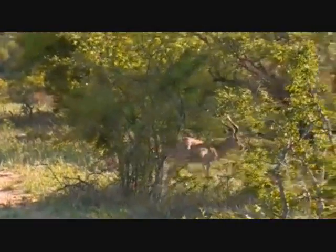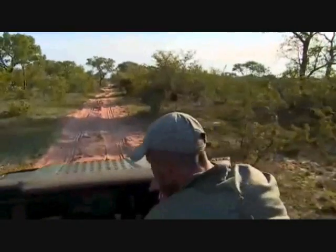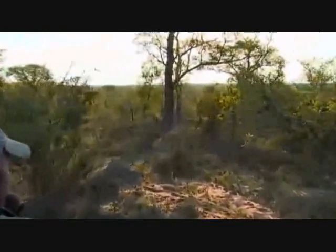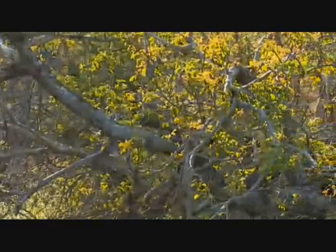Welcome back, everybody. We're still on the same road here, and those are not monkeys, of course. We left the monkeys. Those are impala, our most common antelope. The monkeys went off into a tree and disappeared from view very quickly, very easily, and so we just come straight down the road here.